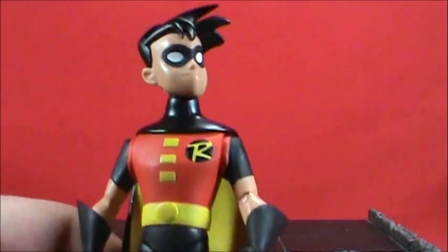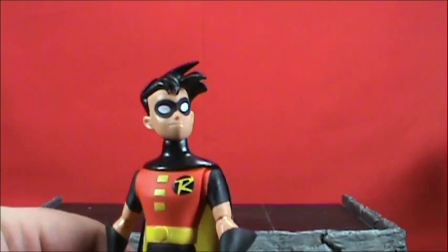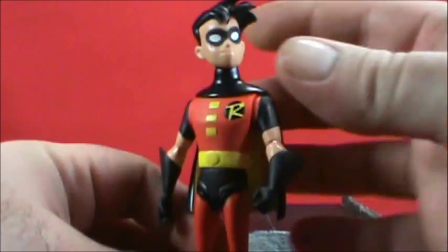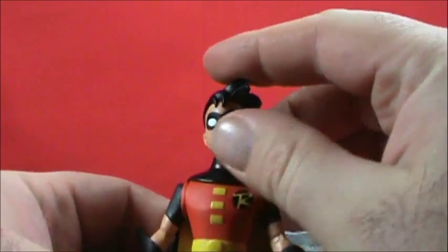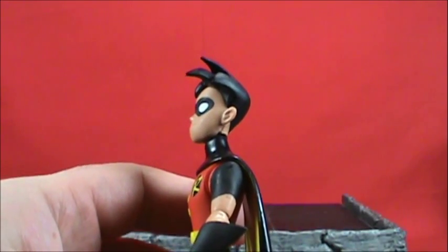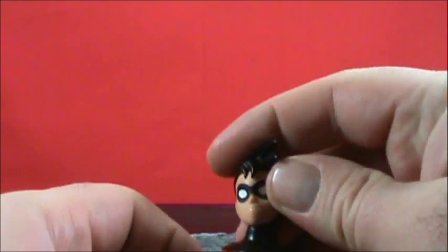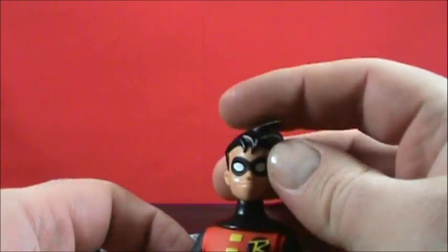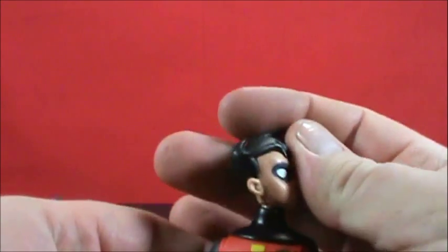Let's take a look at the articulation on Timmy Tim Tim. I'm getting a little bit of a glare in the back. His head is on a really good ball joint. Can look up, alright, not too bad. I mean, he can look up in the air, so that's pretty cool. Can look down pretty good. Tilt to the left and the right, kind of a rotating. Head does go in a complete 360.